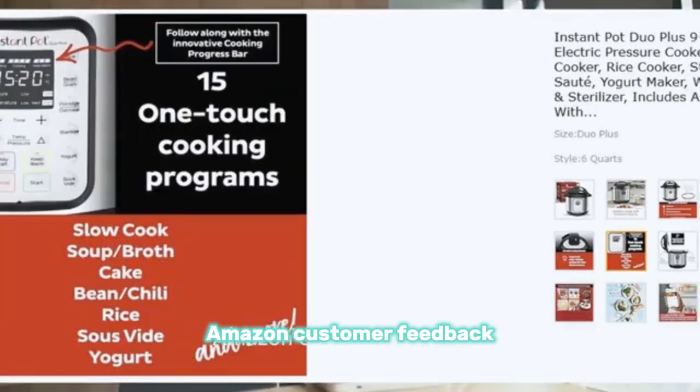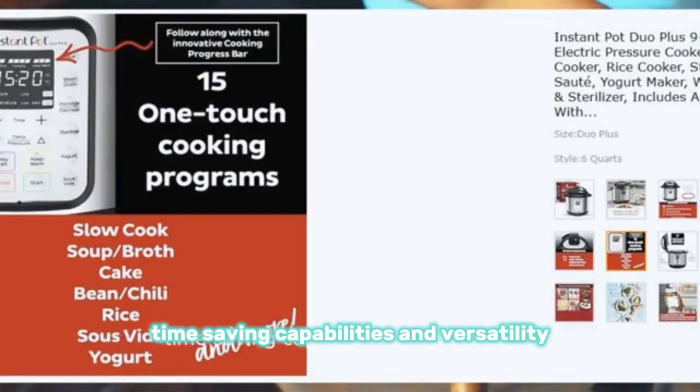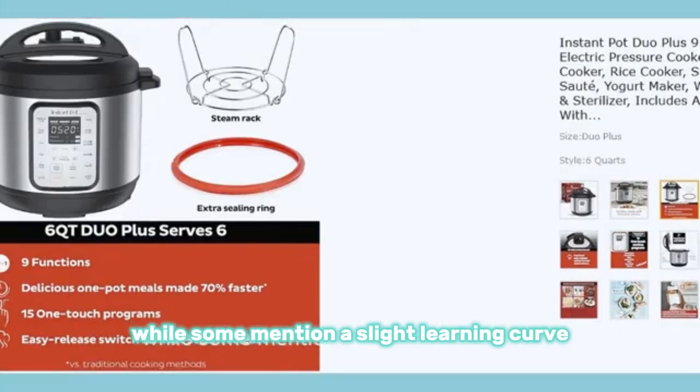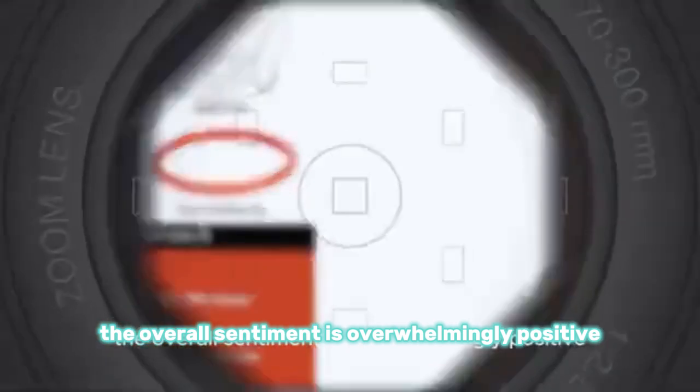Amazon customer feedback. Users appreciate the Instant Pot Duo for its ease of use, time-saving capabilities, and versatility. Many highlight its effectiveness as a pressure cooker and rice cooker. While some mention a slight learning curve, the overall sentiment is overwhelmingly positive.